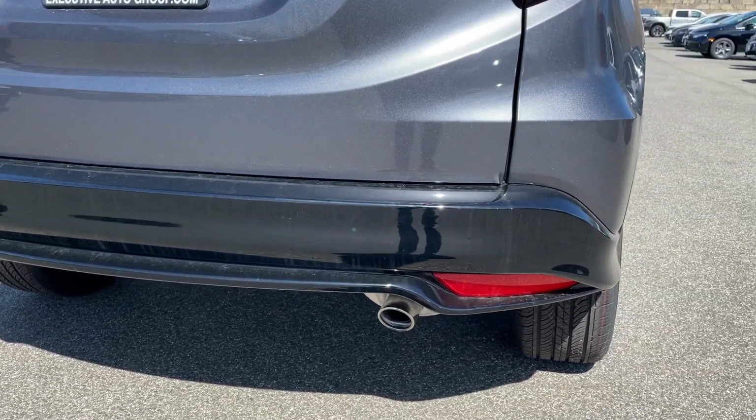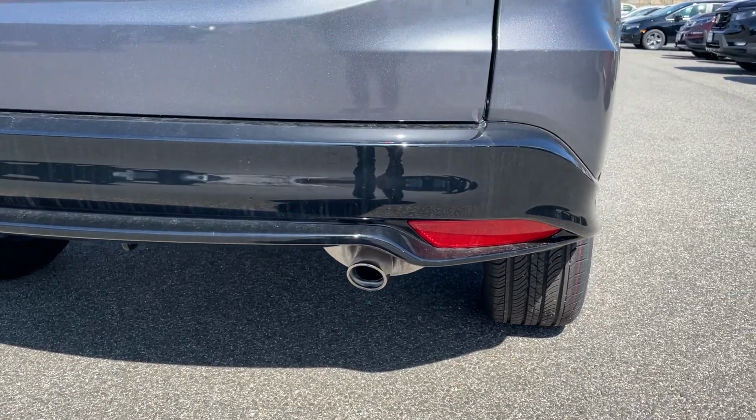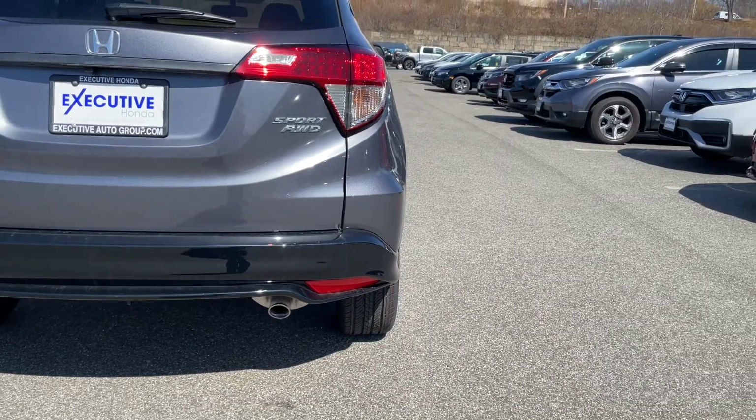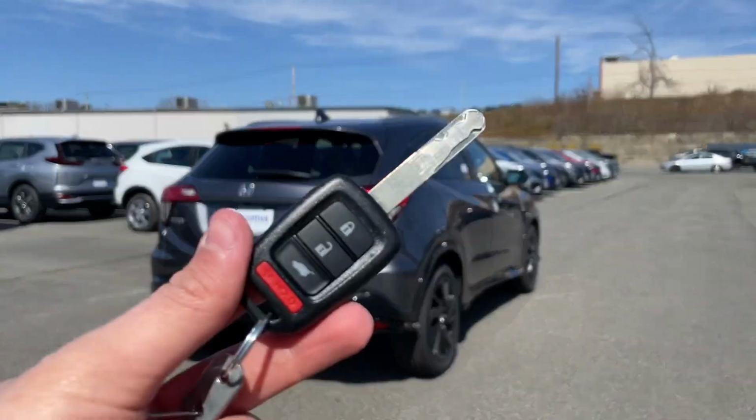And they're going to be the reflectors in the bottom, and it does have a single exhaust, and it does have an exhaust tip, and it is attached to the exhaust pipe. Here's the key of this HR-V.